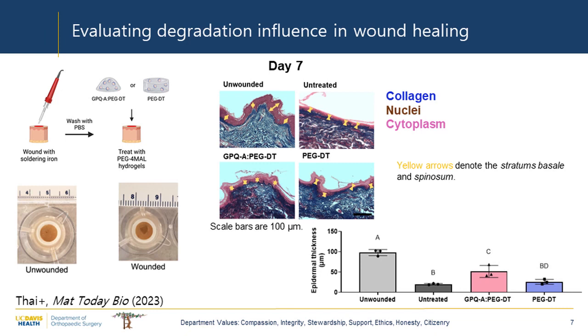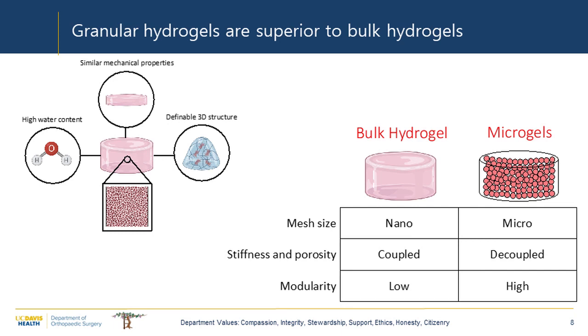Disease states that may have elevated production of MMPs may dictate the function and the response of this approach, but we have a tunable platform to guide this process. In the second vignette, I want to share with you something that my lab and many others have been working on over the last 5 years or so, which is thinking about hydrogels in a slightly different way. Instead of just a bulk injectable hydrogel, thinking about making small granular pieces of hydrogel and linking those together.